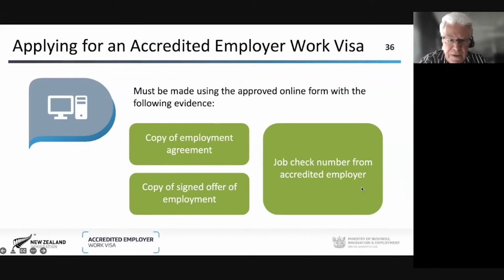So they've got to provide evidence of the employment agreement that's been offered. A lot of this is very much the same as it would be for an essential skills work visa application that most of you will be familiar with. Really, it's kind of looking at it from the perspective of the migrant and saying, well, what does the migrant need to provide in order to support that?